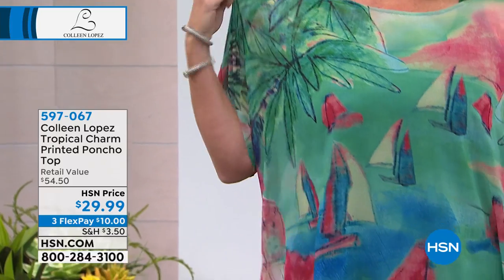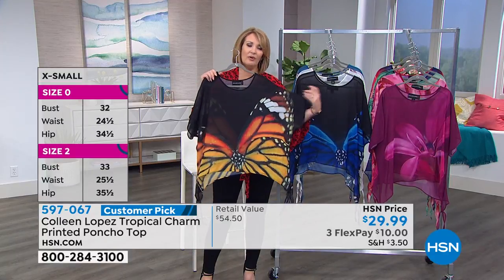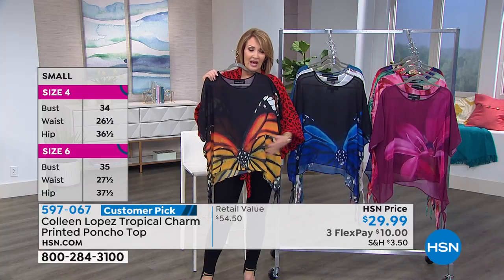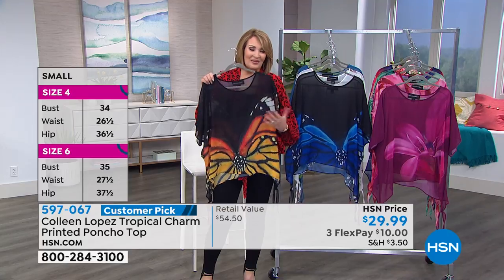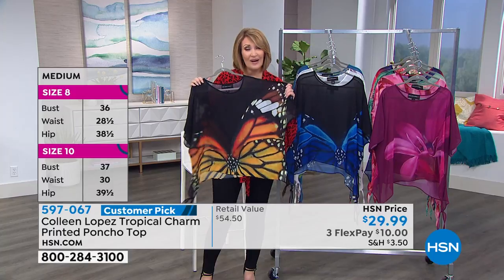So what we have for you today is my poncho topper that's back. We have sold tens of thousands of this top. It is adorable. I love this. I actually wear this all the time. I've worn it over bathing suits. I was going to say I wore it for Halloween. I was a butterfly. But it worked. It's playful and it's artful. It looks hand-painted. And it's only $29.99.